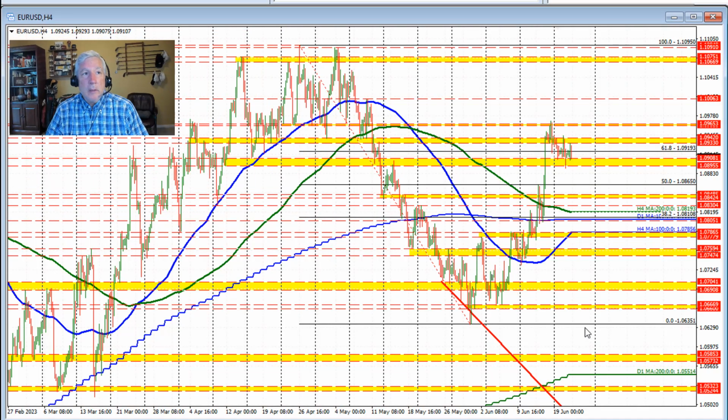The one thing of note for the Euro versus US dollar today is that the range is only 28 pips so far in trading here today. That's much less than the average over the last month of trading, which is about 65 pips. So there's room to roam in this currency pair. So be aware, be prepared.